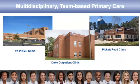So our program is balanced with a robust outpatient experience as well to mix in with our inpatient curriculum. And the cornerstone of this is going to be your continuity clinic, where you actually get to be a panel of patients' primary physician. So after match, you'll have the opportunity to request which one of these clinics sounds most appealing to you, and we do our very best to honor as many preferences as possible.